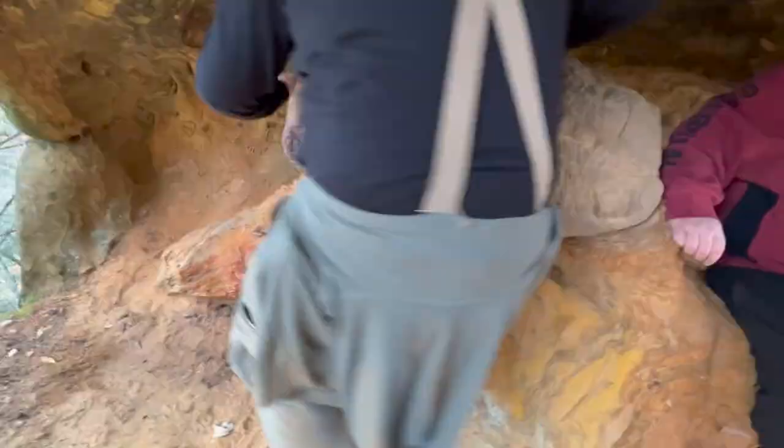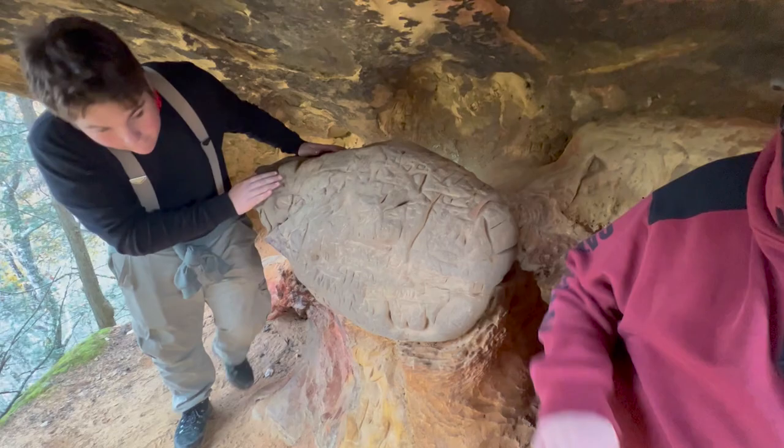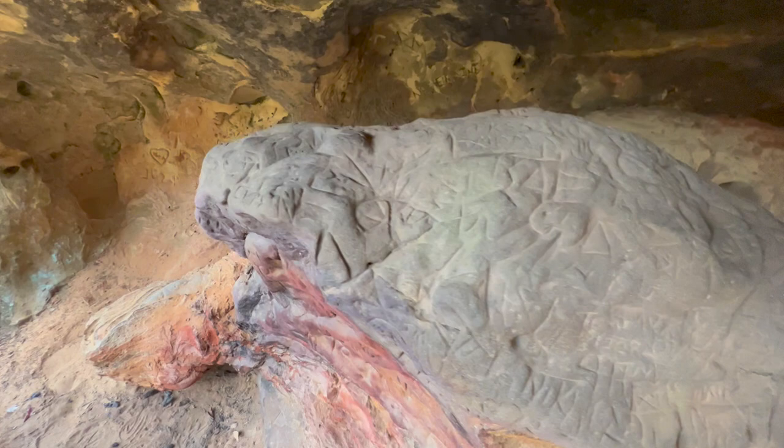Did you guys hear what he said this thing was called? No. Something head? Oh, yeah. Something head. That's not crazy. Not Frog's Head, because that's over by where we're at. It's called something. It doesn't look the same kind of rock either. It's not. It's pretty crazy.